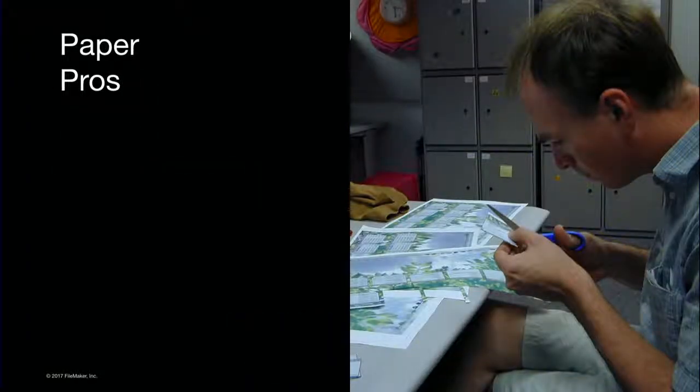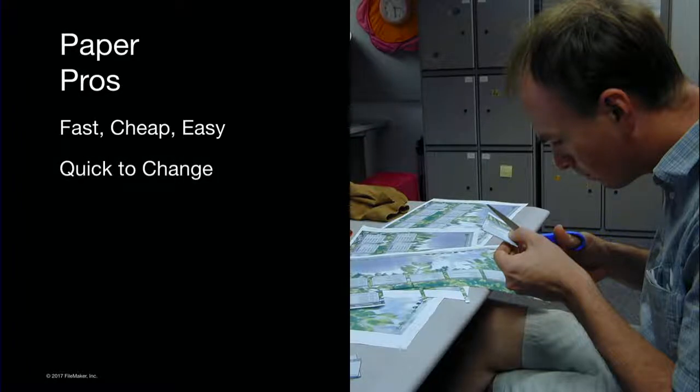So the pros of using paper. Obviously, it's fast, it's cheap, and it's easy, right? I just need some markers. I need a ream of paper, and I can start drawing and sketching out ideas really quickly and generate a lot of different ideas. It's super quick to change.